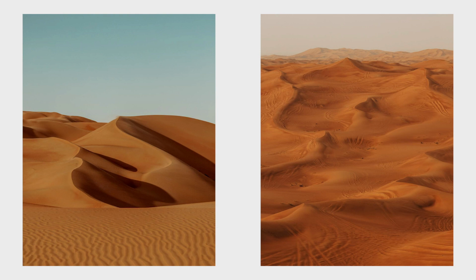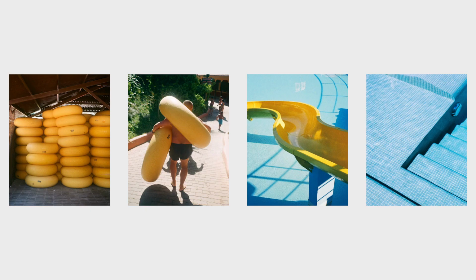Very quickly, here are two shots taken in the desert that are more standard desert shots, but you see his eye for composition displayed here. Here we have 4 different shots at a water park. We have his style applied to a very specific environment, and we see repetition of the types of techniques he's using on his building photos.